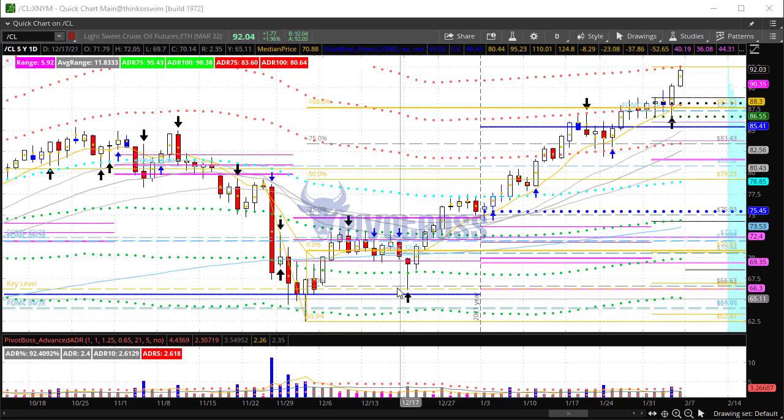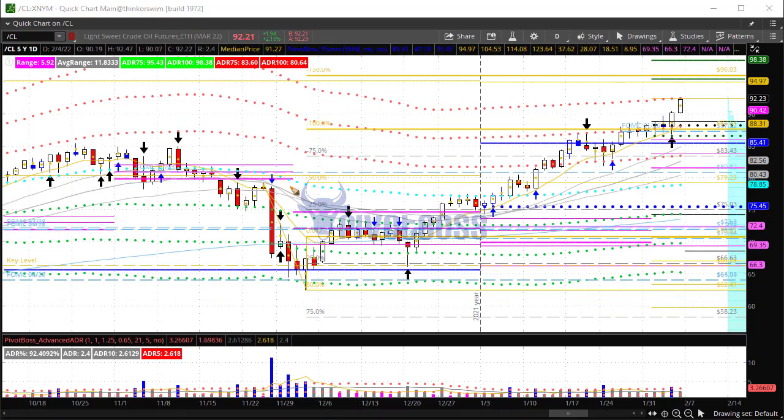So again, that's kind of what we're looking for in the ES or the NQ. Can we pull back and form some sort of significant rejection that allows us to play this thing back up down the road? As of right now, this thing is very, very strong, 92s. It just hit R25 for the month and is still working toward the 100% target at 96.03. That's the 100% key range target from this impulse move.